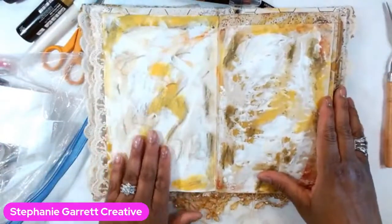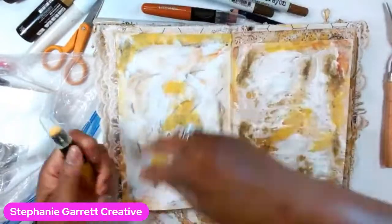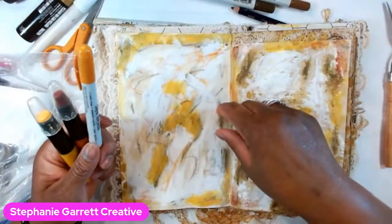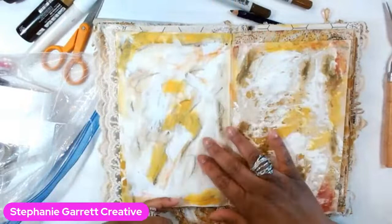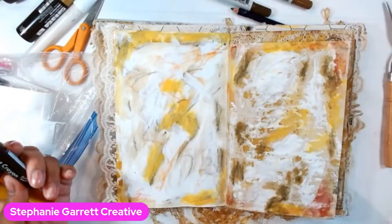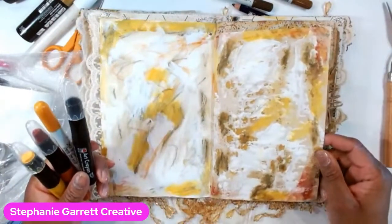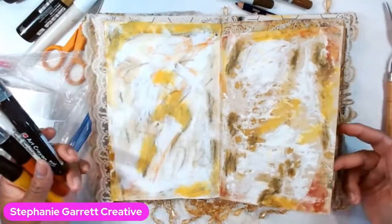But I love this texture. What is this? This is these crayons. Okay, these two crayons. Well, actually this one. And this one. So this is these crayons with some gesso. That little bit of gesso that I showed you. And that's it. Right? I think I sprayed a little bit beforehand. I'm just looking at the pages. I did spray it a little bit beforehand, and that's it.